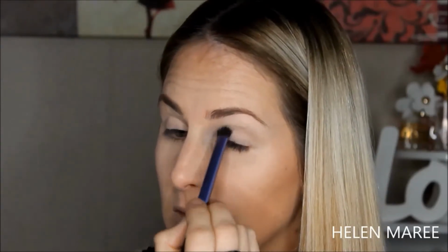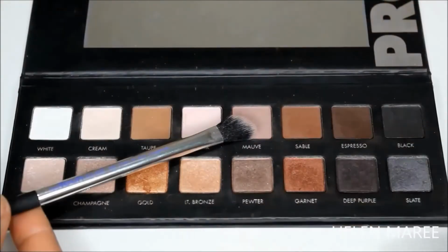So now I'm going in with the Lorac Behind the Scenes Primer, and I'm just setting that with the shade Cream from the Lorac Pro Palette. And that's just a dome shadow brush as well. It's a really good base shadow brush.